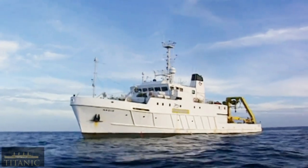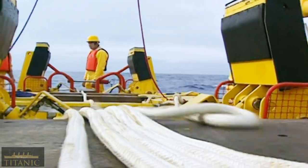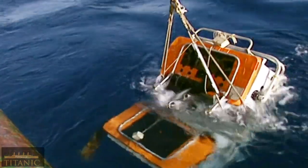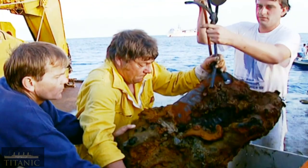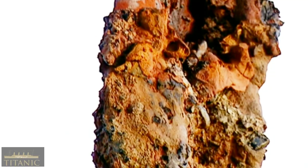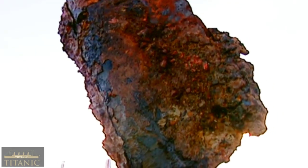The next clue in the great ship's demise is being pulled from the ocean bottom. Today, a piece of Titanic steel is raised to the surface. As the historic relic rises over the Nadir, a sense of awe and reverence is felt among the crew. Titanic steel has its own story to tell after nearly a century of burial at sea.